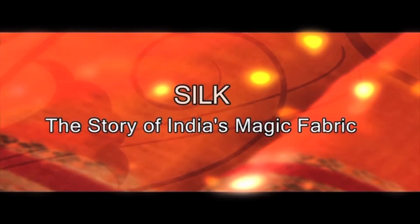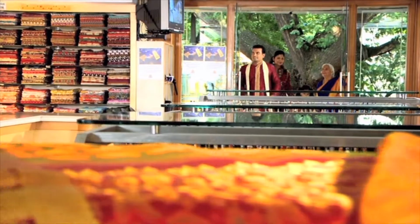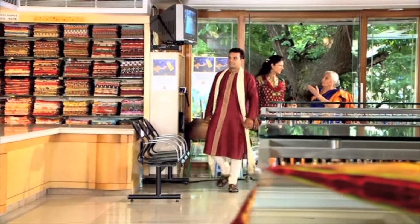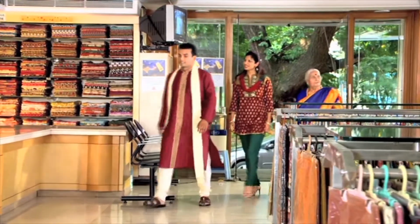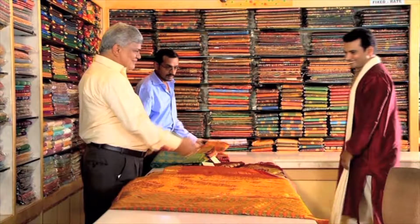Silk, the story of India's magic fabric. Silk Mark was introduced by the Ministry of Textiles, Government of India, aiming at the twin objectives of consumer protection and generic promotion of silk in India.